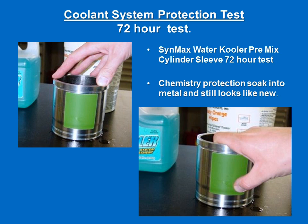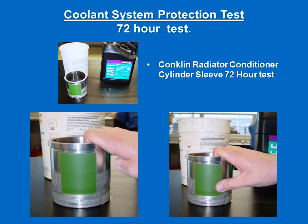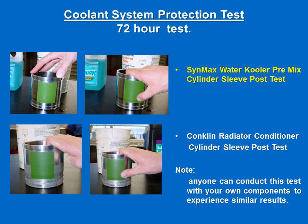Now here was another 72-hour test that was done. It was two chemistries. This was performed by an engineering firm in Detroit, and it was a 72-hour soak test. Here was the water cooler soaked for 72 hours. It looked like brand new with a cylinder sleeve. Here was a product used, I believe, in the Indy Racing League for at least the last 10 years, called Conklin. You can see how that had a little coating on it. So here was the water cooler premix versus another chemistry. You can see how it was able to coat upon there, and it wouldn't rust.